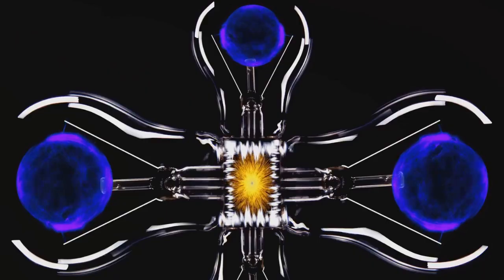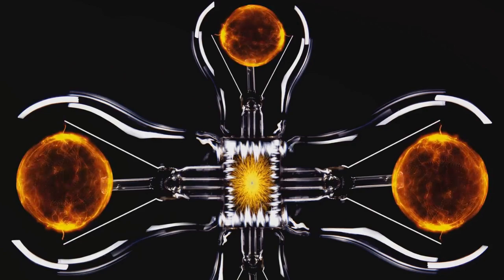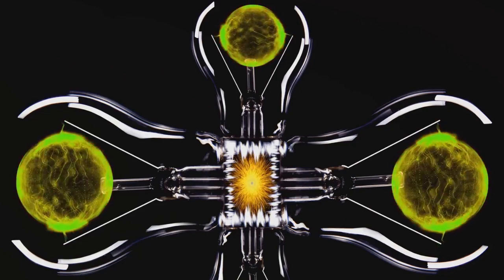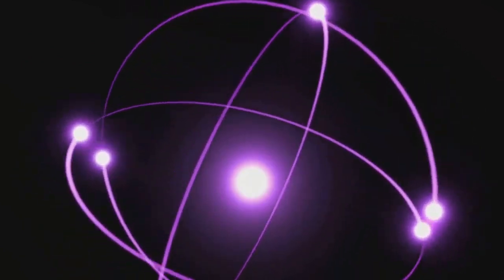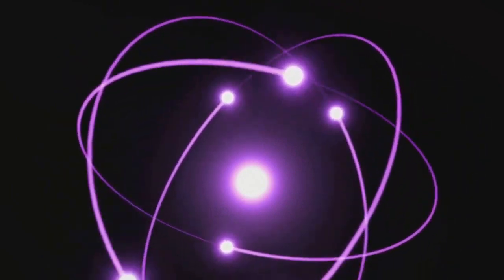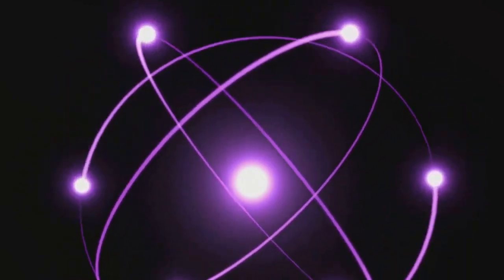When an atom absorbs a stray neutron, it becomes unstable. This instability triggers what we call nuclear fission, or the splitting of an atom. The neutron is absorbed into the nucleus, causing it to become so unstable that it splits into 2 smaller atoms, or fission fragments. But wait, there's more.